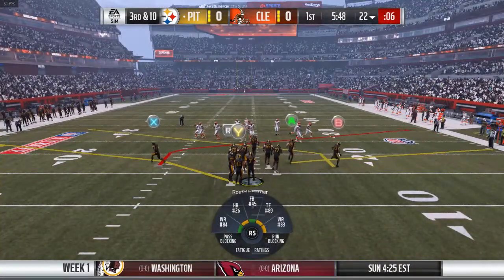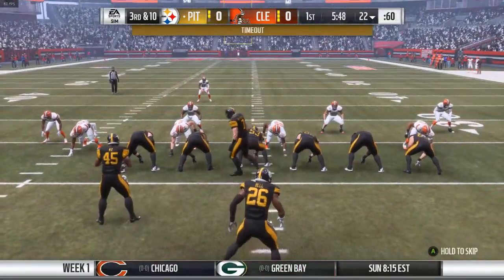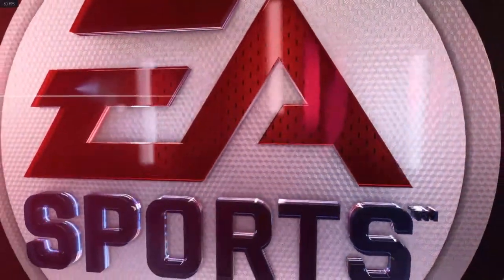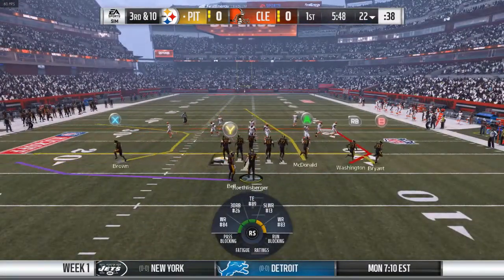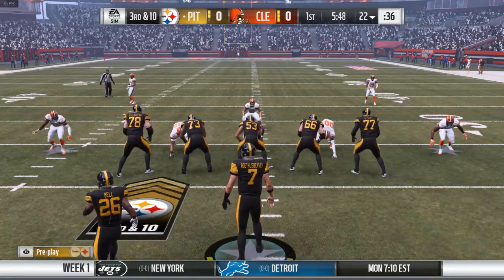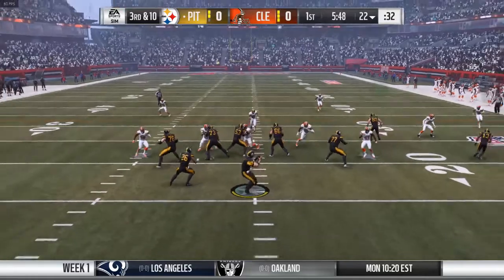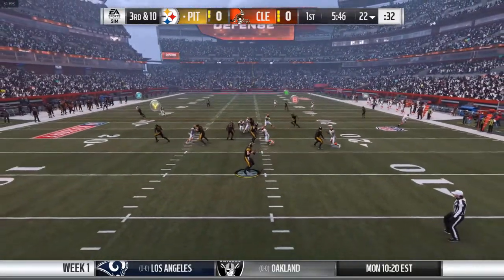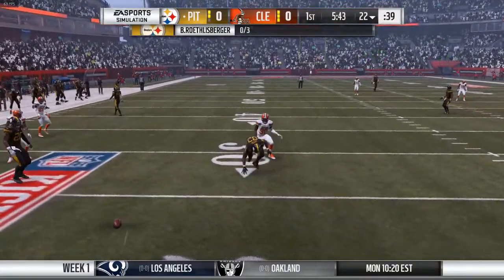So now an early 3rd and 10 here on their opening drive. Now with the play clock down to 2, we're going to get a timeout here. They'll have 2 remaining as we step aside here in this first quarter. Now they face a 3rd and 10 after back-to-back incompletions. Here's Roethlisberger to throw. And that's incomplete.